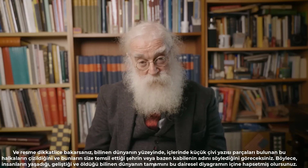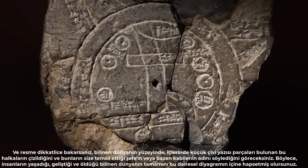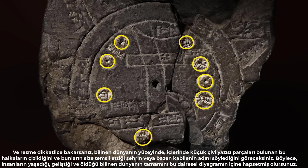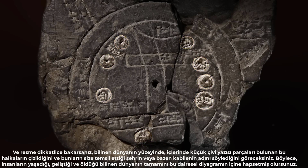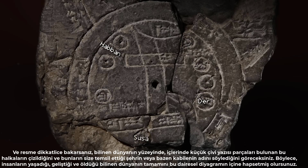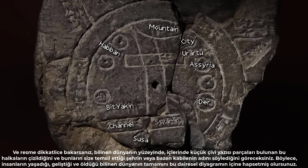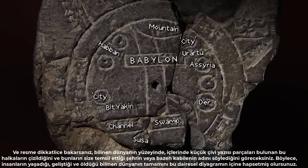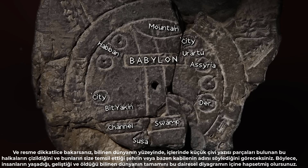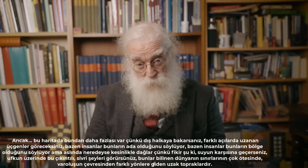And if you look carefully at the picture, you will see that in the surface of the known world there are these rings drawn with little bits of cuneiform inside those. And those tell you the name of the city which it represents, or sometimes the tribe. So you have encapsulated in this circular diagram the whole of the known world in which people lived, flourished, and died. However, there's more to this map than that.